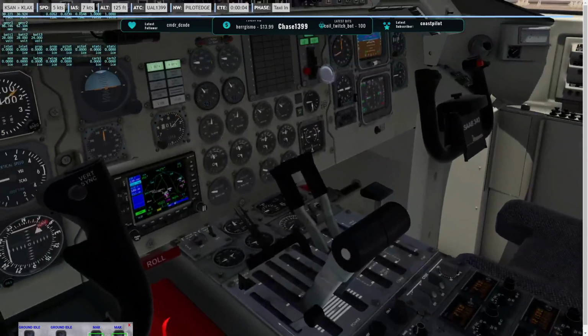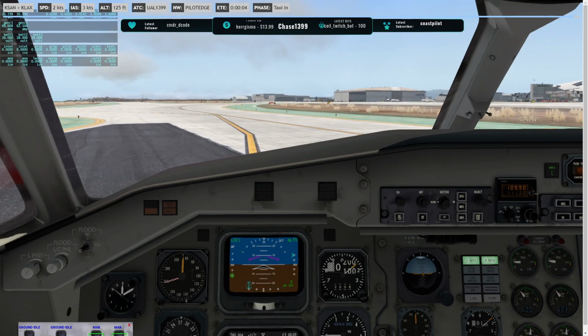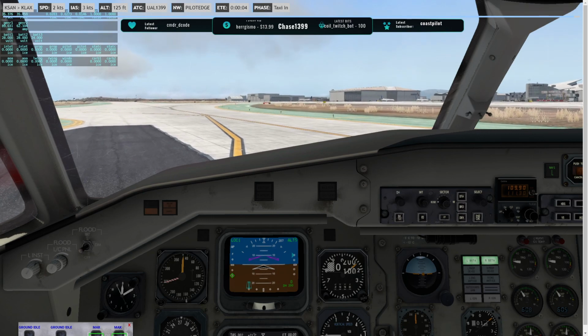Do flaps up. I'm looking for terminal 7. Los Angeles Tower, United 1399, looking for terminal 7.